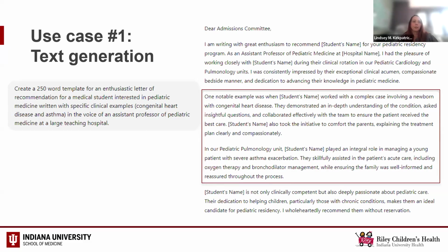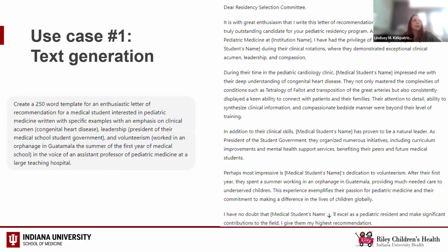And so if you look at the meat of the template now, you can see that things are getting a little bit more specific. I'm telling them when I saw them and what role they played in certain cases that we saw together. And so it really adds a level of personalization to the letter that a lot of admissions committees are going to be looking for. Do you actually know this student, and how do you know them?